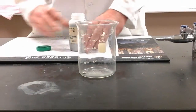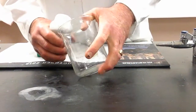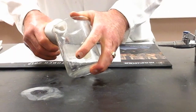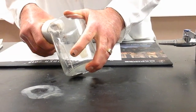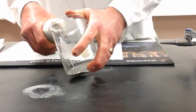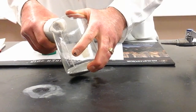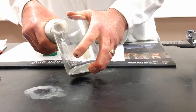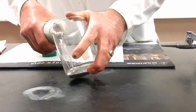Now, another interesting property of mercury that I didn't really take the time to mention is it's one of the only elements, it's one of very few elements that's a liquid at room temperature. And it's the only metal that's a liquid at room temperature.